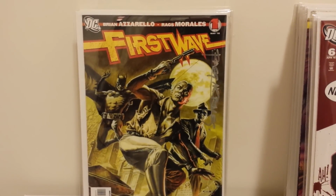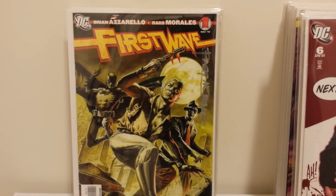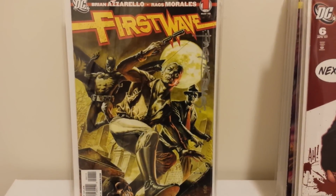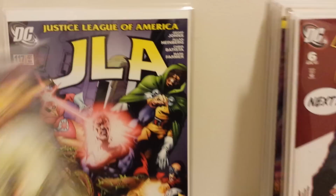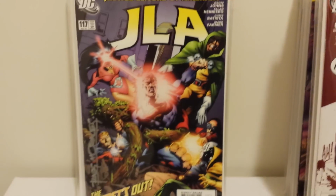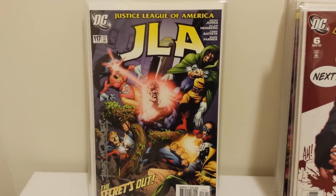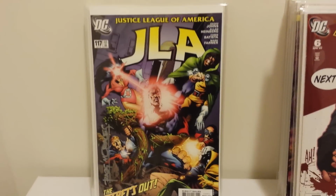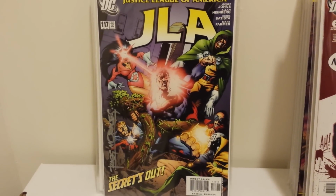Rags Morales was there, got to meet him too. He is super nice. He signed my first wave, number 1. Even though J.G. Jones did the cover, he signed it. Sorry, I think these are out of order because part 1 and 2 aren't there. But this is the Justice League of America storyline that tied in with Identity Crisis. So he signed those for me.